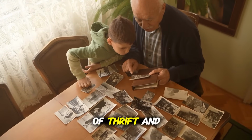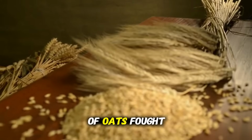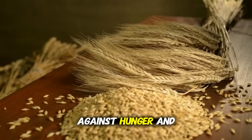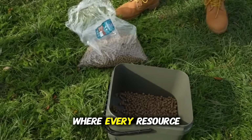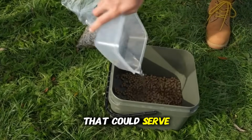This small act of thrift and adaptation highlights wartime resilience. The same handful of oats fought two battles, against hunger and against cold. In a world where every resource was stretched thin, nothing carried more value than something that could serve twice.